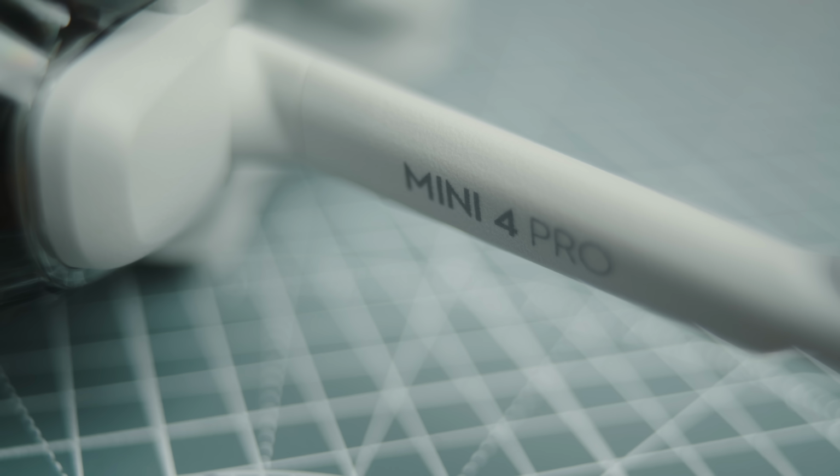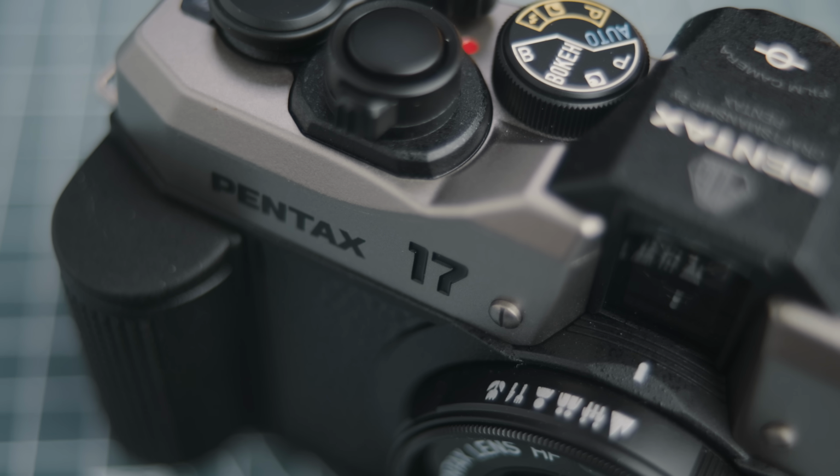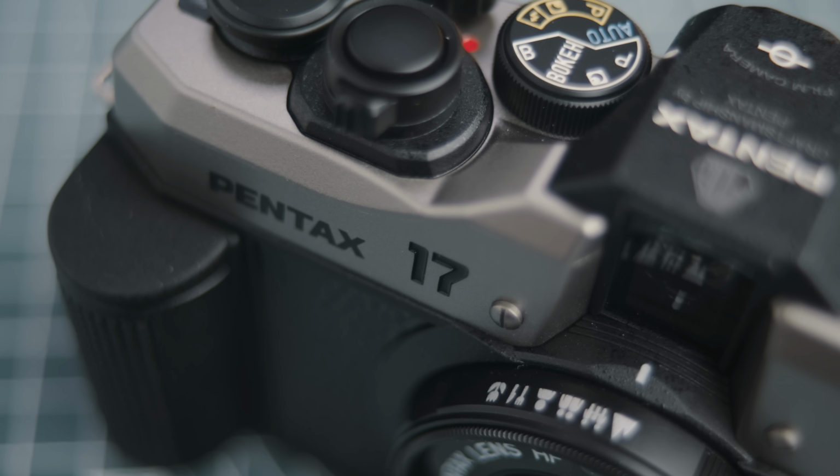So there's 3 cameras in particular that I've been working with. 2 are just based on having a chance to test them out, and 1 is a new camera that I purchased for myself for some long-term work.